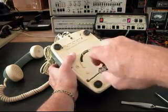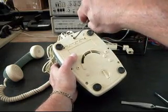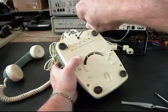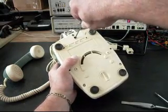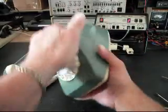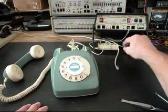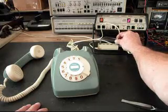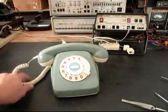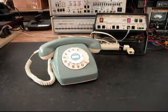Now the name that I'm finding on this, on the keypad and one other place on this telephone, is Entel. E-N-T-E-L. Entel. So that must have been the company that produced it. What they called it, I'm not sure. It's a UK phone though. It's designed like one and it looks like one, so we know that's for sure a UK telephone.